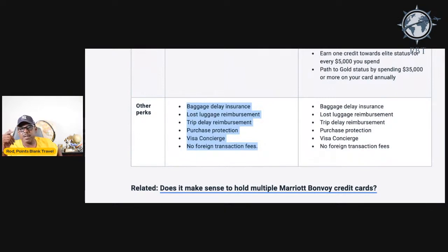Visa Concierge, which I've never used. I mean, you can call Visa and get some whoop-de-doo lollipop benefits. I've never used it. And no foreign transaction fee. What is a foreign transaction fee? If you travel internationally, in Mexico, which is now considered international, Paris, London, Iceland, Ireland, Germany, wherever you may be going, some credit cards will charge you a 3% fee on top of your purchase. So if you purchase something that's $100, it will be 3% added to it, depending on which credit card you use. But if you use either of these cards, there is no foreign transaction fee.